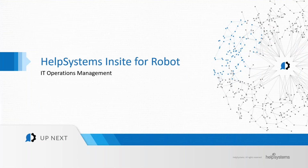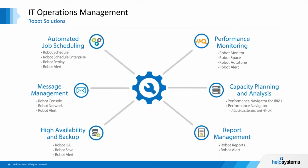All right, let's dive into Robot now. That was a little introduction to the PowerTech side of the equation. Now we're going to dive into the Robot side of the equation. Much like the PowerTech side, the Robot tools are very modular. Some of the tools are green screen only, some provide a graphical interface, and we've added some additional tools into this product line over the years. For instance, Robot Monitor was added to the product line a few years ago. It had a different interface. Now we're providing some functionality here within Insight to access Robot Monitor metrics as well.